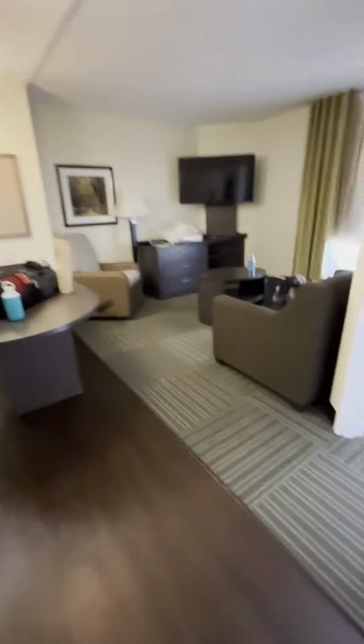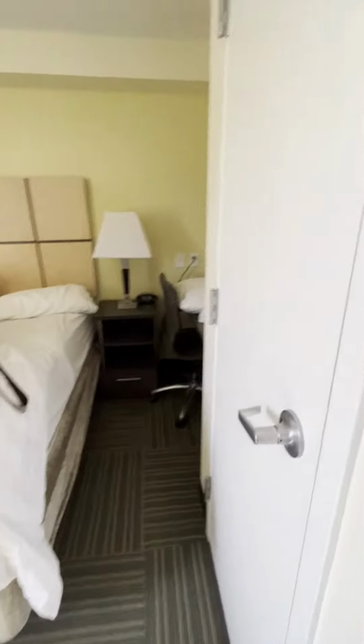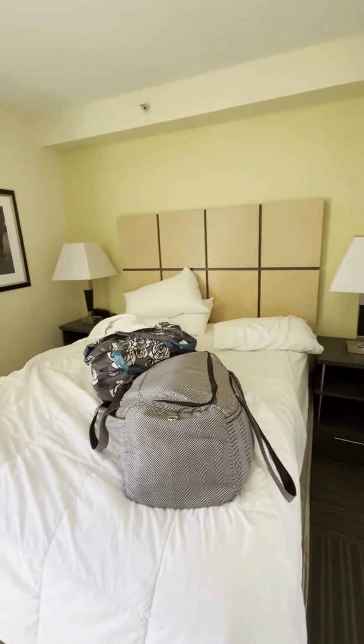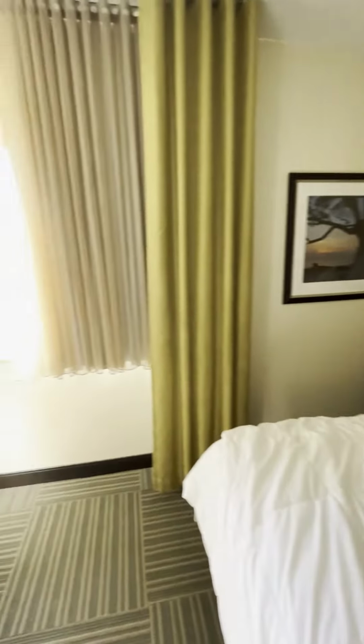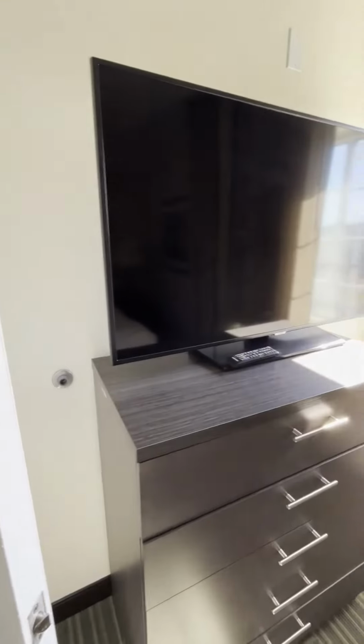There's all kinds of hair in our bed. We had to change the sheets in the middle of the night when we got ready to go to bed ourselves. It's a queen bed. This little area is very small, but it's nice because it's a separate bedroom with a door.